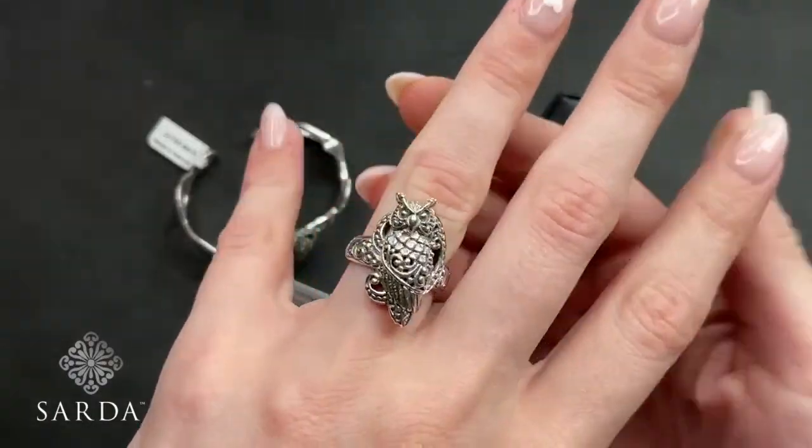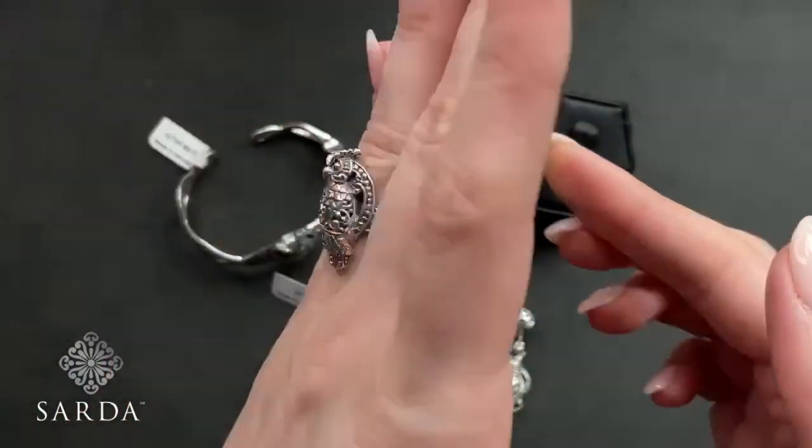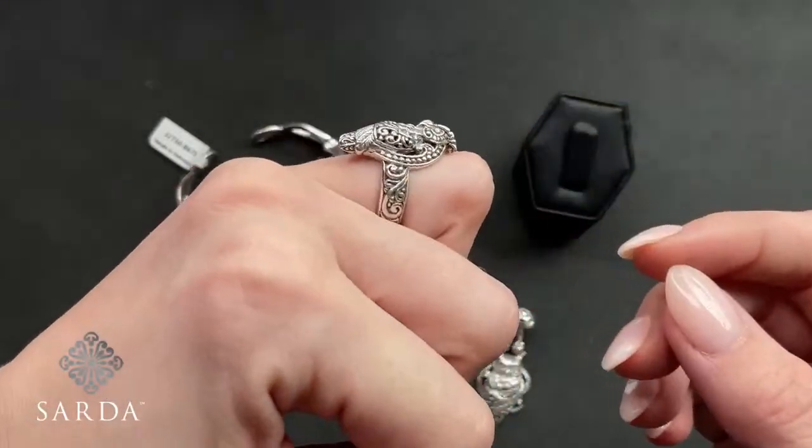Same great details on this ring that you see in the rest of the pieces. Tree of Life all the way around the band, true size 5.